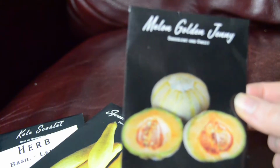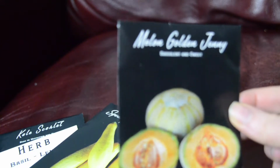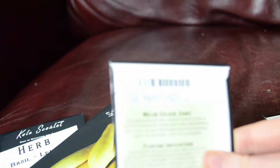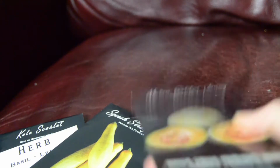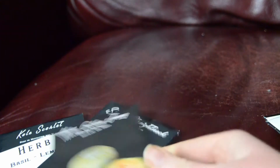So I wanted a good melon, and this one seemed nice because it's not too big, and in my shorter growing season it's easier to have smaller melons. So this is called the Golden Jenny.